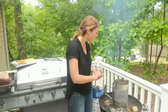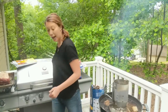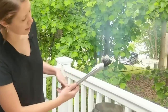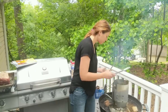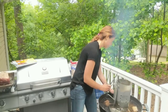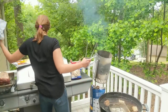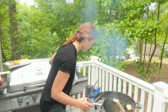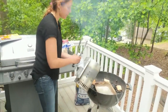So, okay, our coals are ready. You're looking for them to be partly covered in ash, like something like this guy, or even a little more. All of them should look like that. And I'm going to pull them. So now I'm going to pour them over one side of the snake.